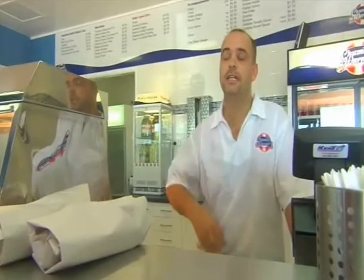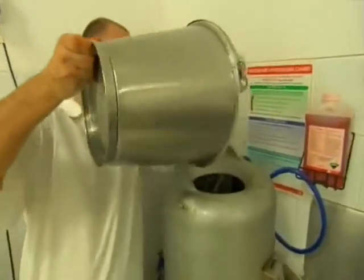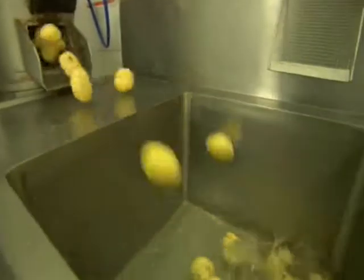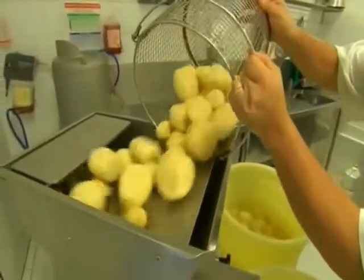The first machine is a potato rumbler, so we put the potatoes in, it just takes the skin off them. We have to manually take the eyes out of the potato, just all the abrasions that are on them. And then the second piece of kit was the chipper, which cuts the chip to a 14mm diameter chip. And then they get soaked for an hour and a half, and then they're ready for service.